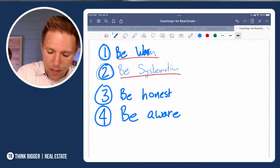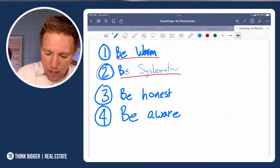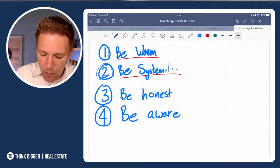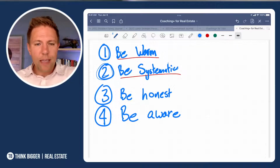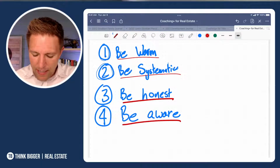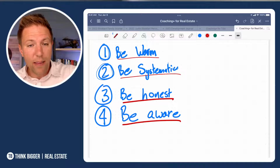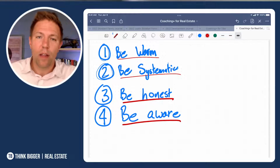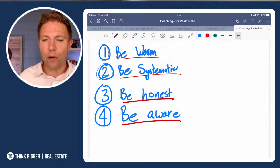So that is the next one, is to be aware. Just be aware that maybe the model that you've been taught, which is to just court friends, past clients, etc., may not be the fastest way to get there. You may need to be honest with yourself and realize how much that's going to take, and also be aware of the fact that there are other people that can help you even faster than people who are in your friend group. Okay? So those are the first 4.